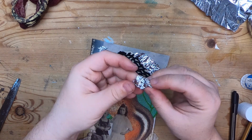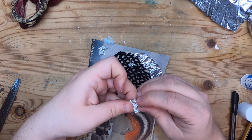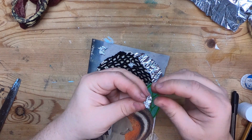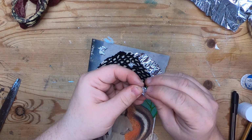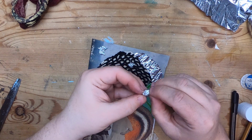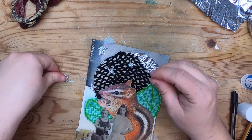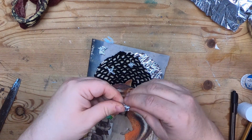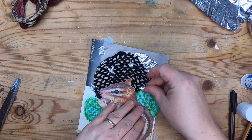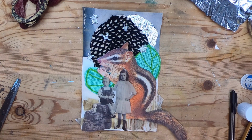Okay, I'm going to push this into itself. Now 1, 2, 3. Try to make a divot here to keep a 4 and a 5. 4. 5. Okay, and then just smoosh. Okay, this is coming together.